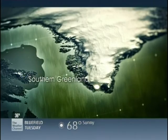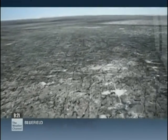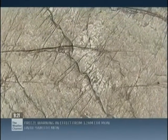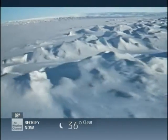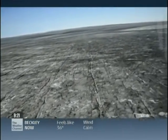Southern Greenland, August 2014. This dark, desolate landscape looks like a volcanic wasteland. Incredibly, this is ice. It was once a brilliant white. Alex Wilson explains the phenomena scientists are calling dark snow.